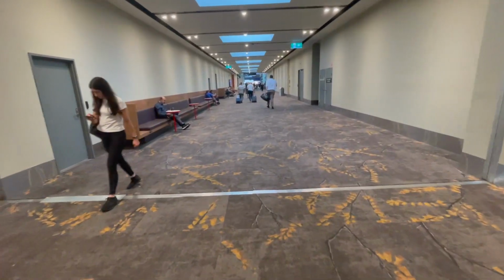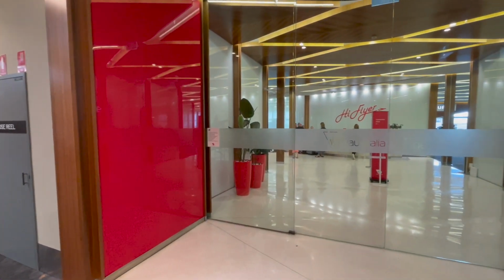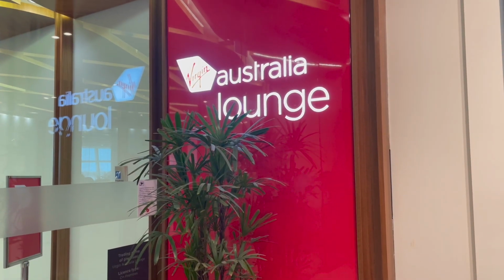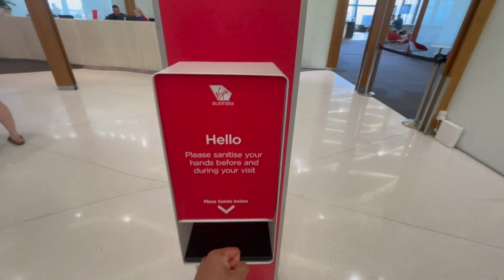We're presently at Melbourne Tullamarine International Airport, about to check into the Virgin Australia Business Class Lounge. The Business Class Lounge is actually located at the far right end of the concourse after clearing security. Now you've heard me talk before about how the Sydney Lounge doesn't really compare very well to the Melbourne Lounge, and I'm about to show you why that's the case.